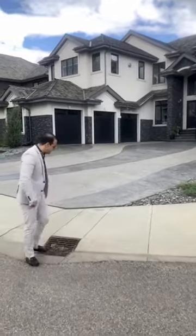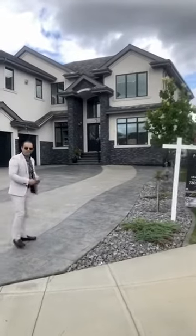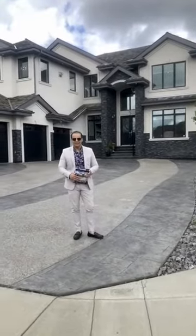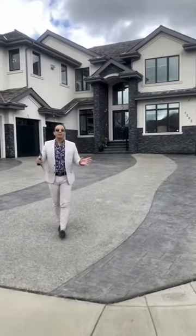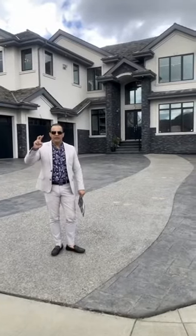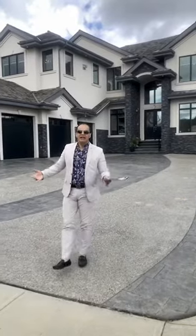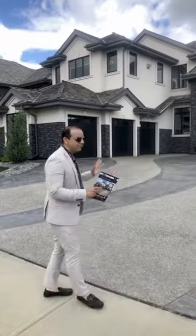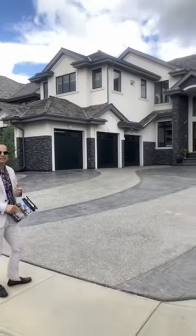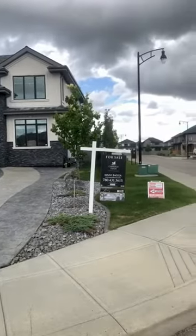Coming inside, I'm going to show you the best part of this property. Look at the curb appeal. It's beautifully done up. For the people just joining me, I am at 4203 Westcliff Court. The price is $1,394,000. Look at the curb appeal of this property. It was built in 2013, and it took 2 years to finish it.